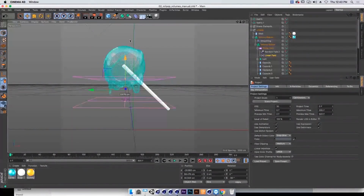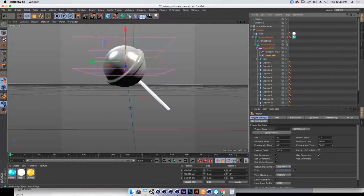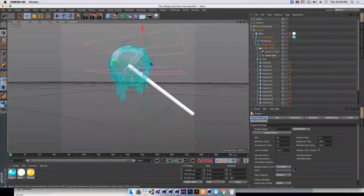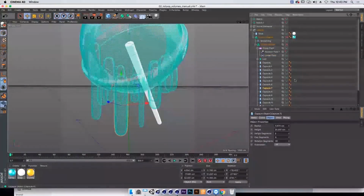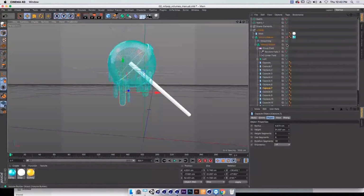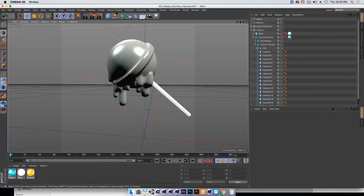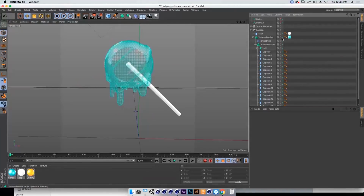And with volumes, it's so much easier because basically, if I just turn off the volume mesher and the volume builder here, all these are just cylinders, right? All these capsules here. So you can art direct your drips. Let me just turn off all this stuff. Let's remove this group field for a second. I've got the volume builder, gonna create a volume out of this, and then we're gonna mesh it, right?